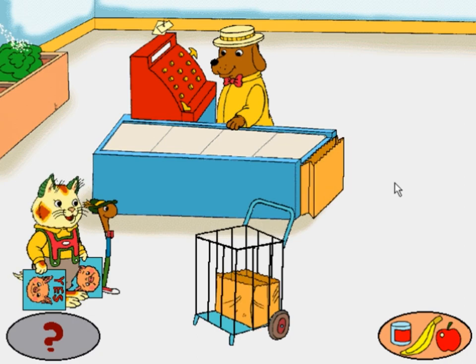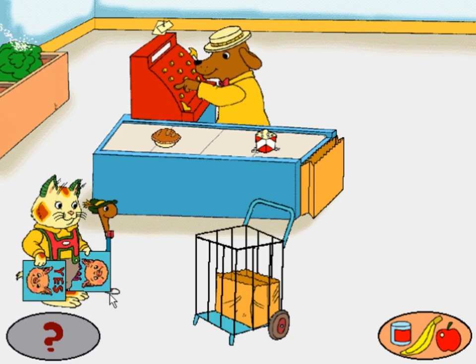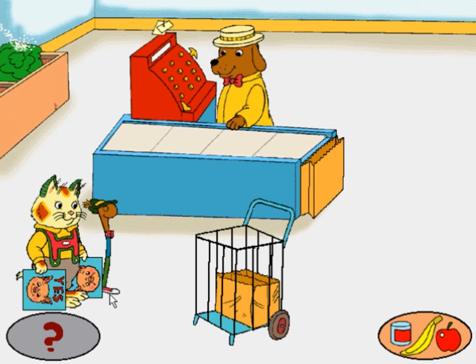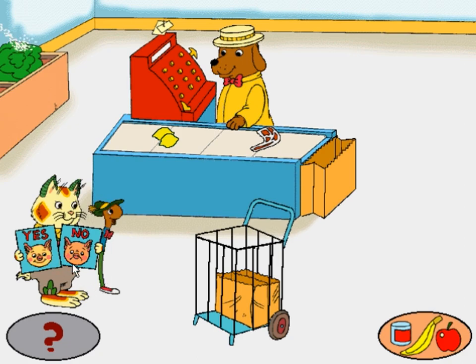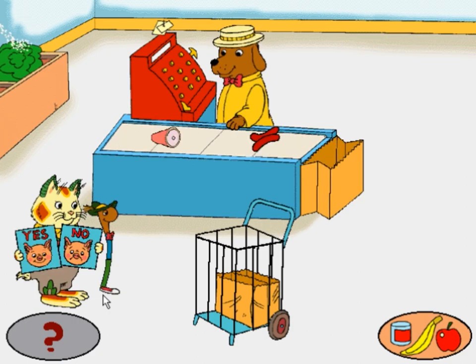Only four more bags to fill. Do these have the same sound? Pie. Popcorn. Do these have the same sound? Lemons. Lamb chop. Right. Do these have the same sound? Ham. Hot dog.